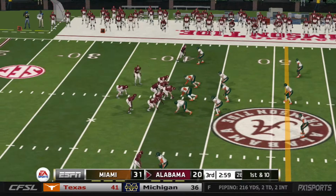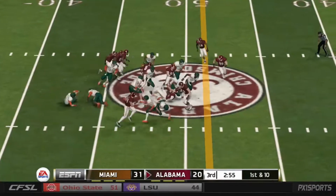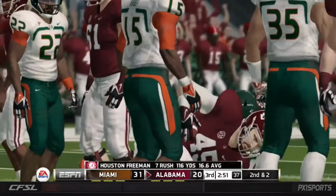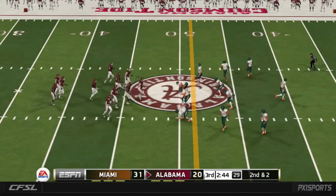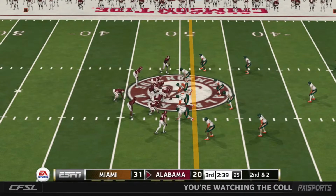And Siege goes back under center, under 3 minutes to play here in the third quarter. Handoff Houston Freeman, and he barrels his way forward. He'll pick up 8. Big man looks like he's sucking wind a little bit on offense right now. A little slow out of the gates on that run, but still picked up 8 yards. Well, he's also over 100 yards. So anybody who took the over in the sportsbook has successfully cashed in.